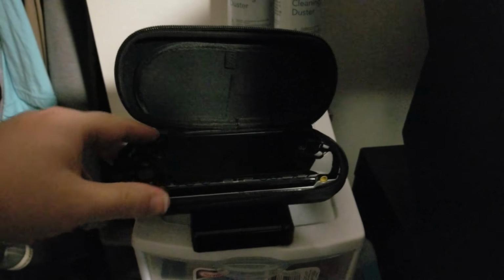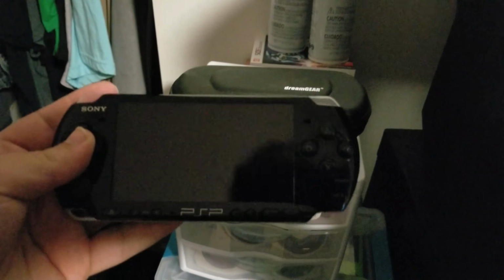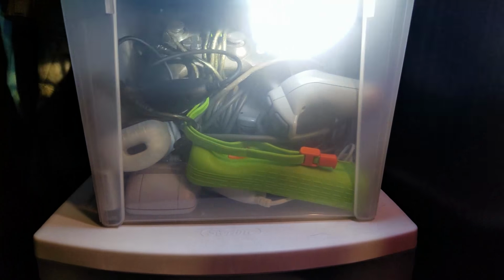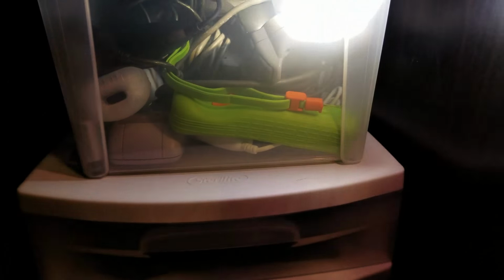Here's the DS Lite. The game in there is Dragon Quest IV. Here we have the PSP. I believe this is a 3000 model. Yes, the 3000 model, which is brighter and louder. This is the tub of controllers. All the controllers. The Xbox One controller, not to be confused with the Xbox One controller. Nintendo 64, Super Nintendo mouse. Some Wii controllers, Nintendo controllers, pretty much everything.